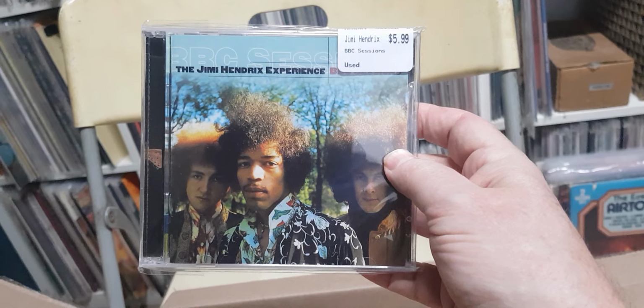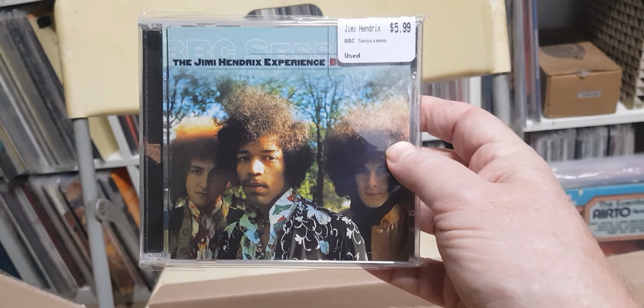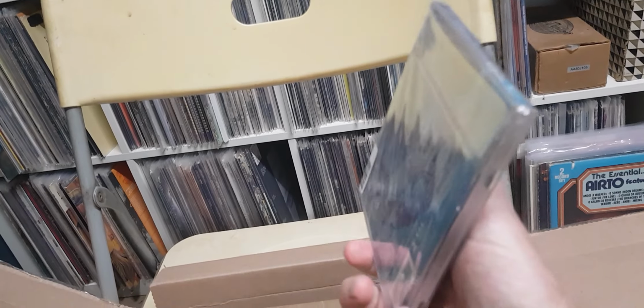CD, Jimi Hendrix Experience BBC Sessions. I believe this is two disc, which is why I got it. There is the single disc version. It's been out there a while. This one came out after the single disc version.